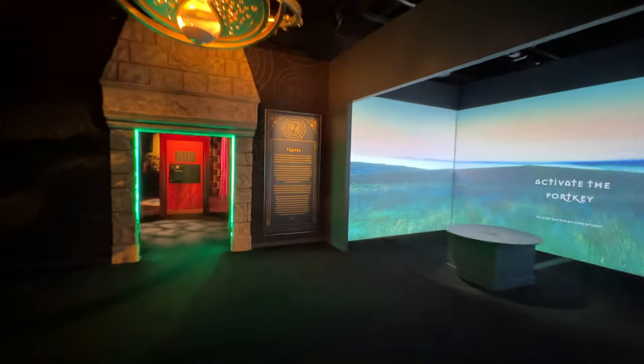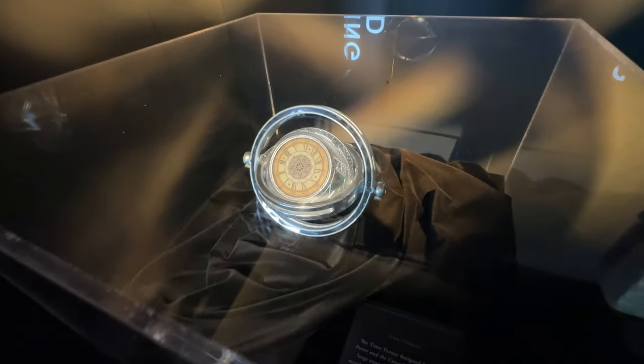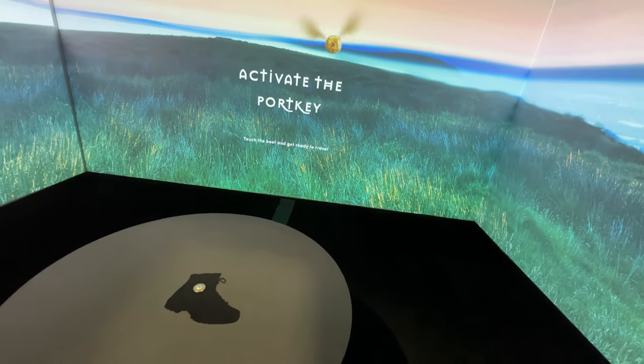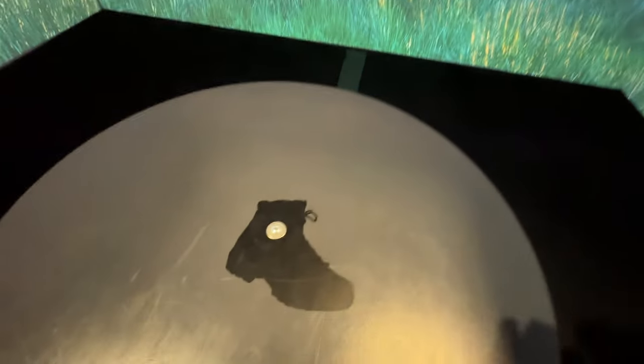Continuing on into the greater wizarding world. Travel. Oh, the time turner. The actual time turner. Activate the port key. Touch the boot and get ready to travel.